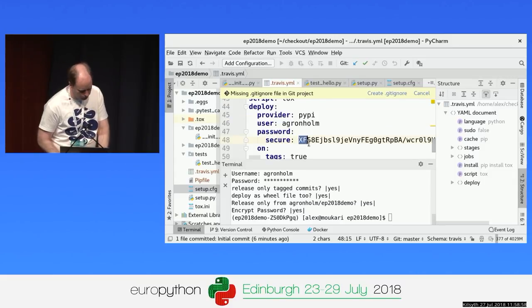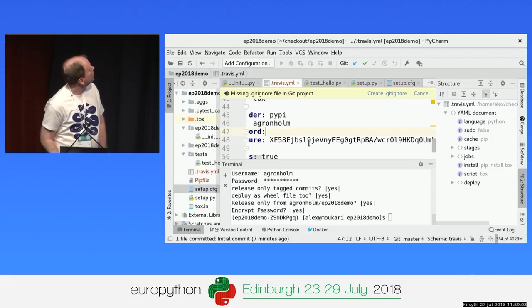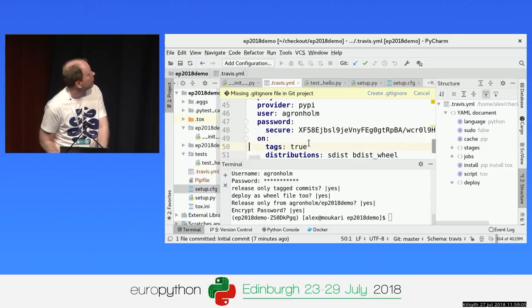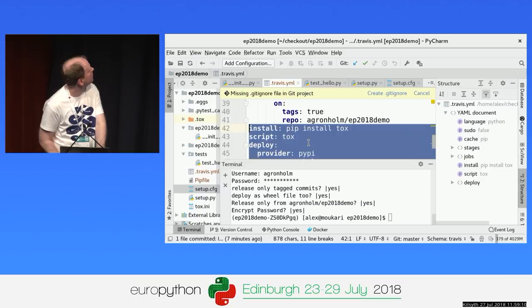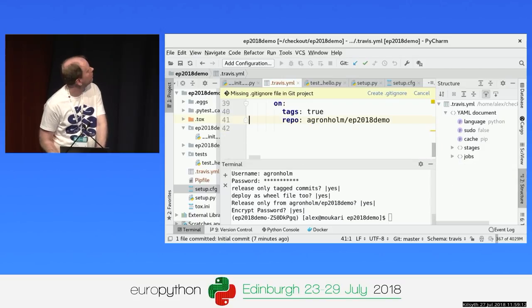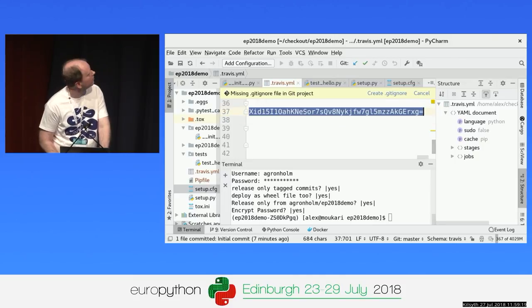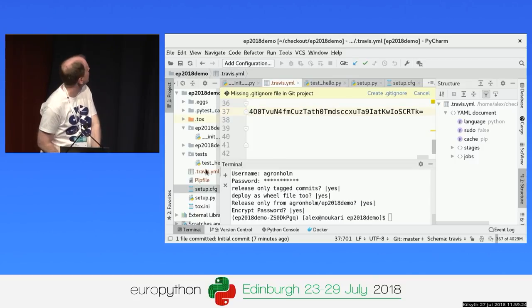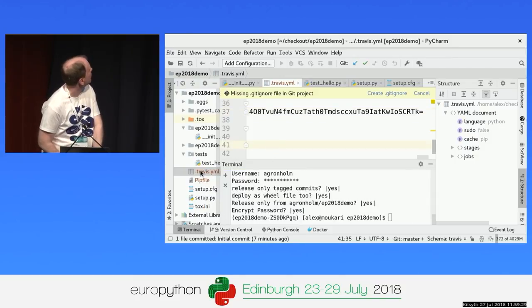Things are in flux at Travis, so I'm not really surprised by anything. Did you change anything? Nope, I just logged in again. Okay, now we have a Travis configuration here. Let's hope we have time to see the process to the end.